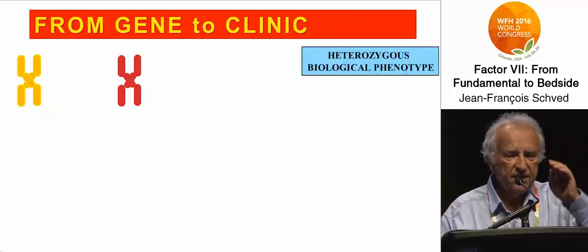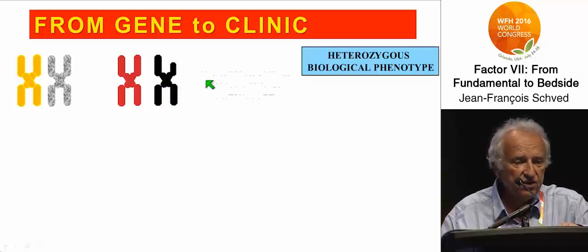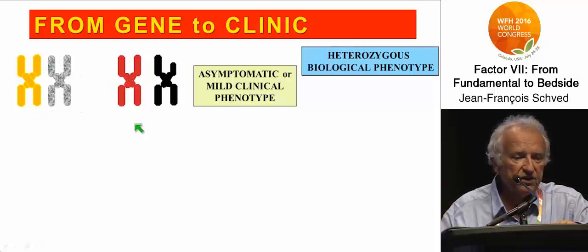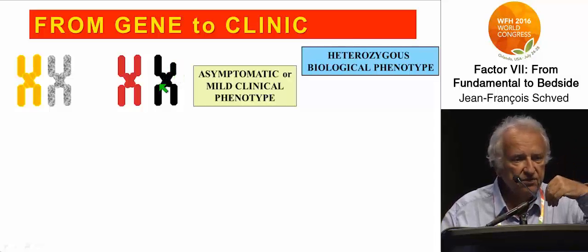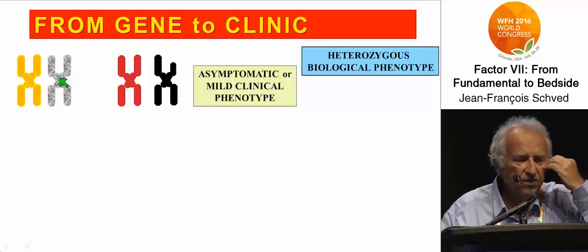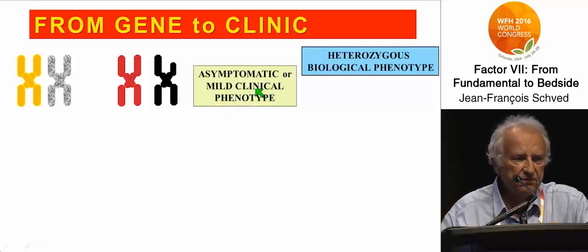genotype with that. First, this is normal. This is a normal gene, and you may have a normal gene with a mild mutation, or a normal gene with a severe mutation. The consequences are the same because this gene may produce normal factor VII. So even if you find in your genotype a severe mutation, that doesn't mean that it will be a severe lesion because you have the other, which is normal. So the phenotype, whatever the associated mutation in a heterozygous state, is asymptomatic or a mild clinical phenotype.